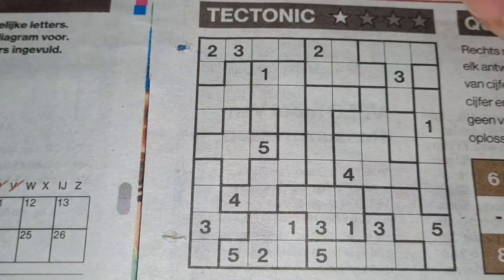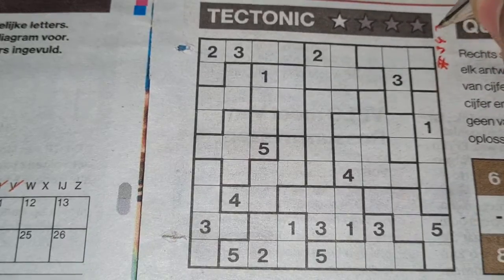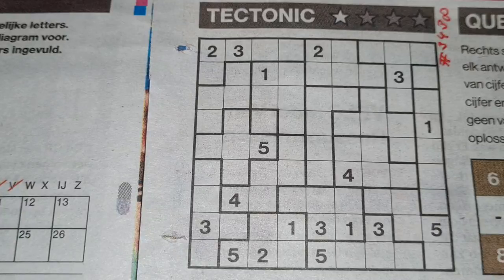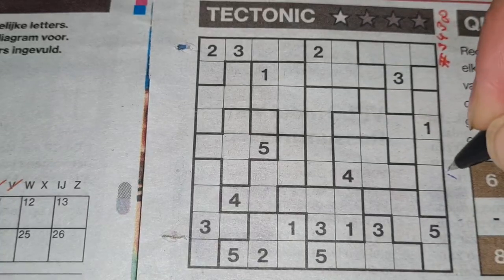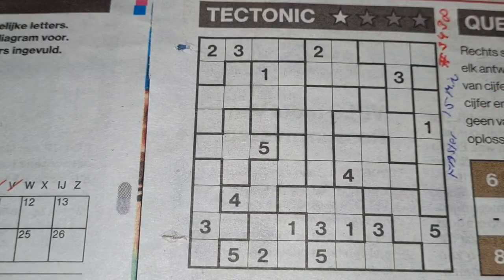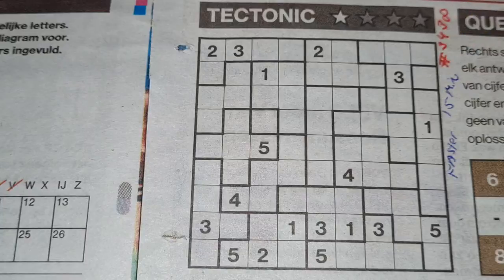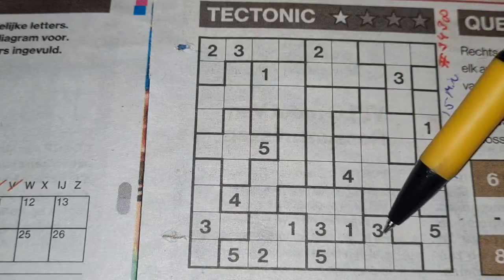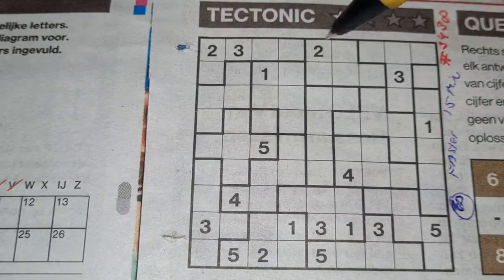This will be number 3438. And it's a 1 star, so I need to be faster than 15 minutes. Alright. Let me count the digits: 1, 2, 3, 4, 5, 6, 7, 8, 9, 10, 11, 12, 13, 14, 15, 16, 17, 18. 18 printed digits. Should be an easy one. Alright.